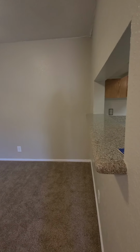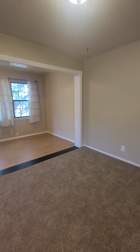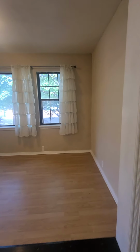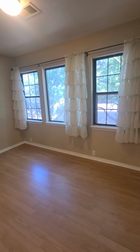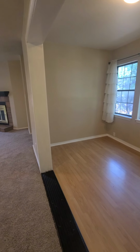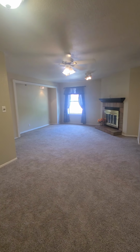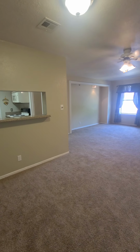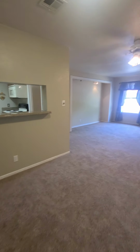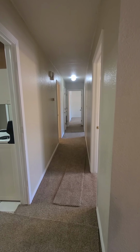Dining area with the bar pass through of the kitchen. This extra space could be used as a sitting area, play area for children, office, dining area, if you didn't want to use this other space for dining. Lots of uses for it, and it's just open to the living room and dining area. You can see down the hall, it's a very long hallway.